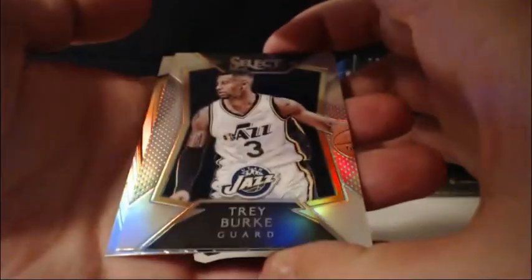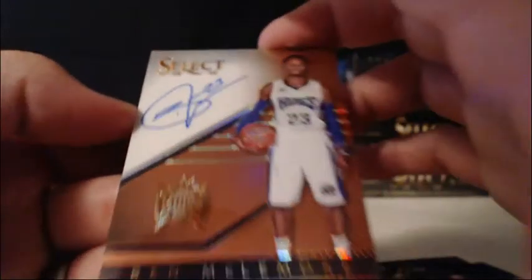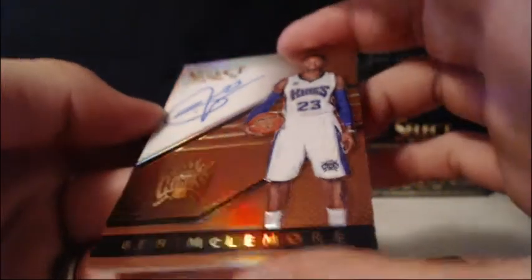Refractor, Trey Burke, Utah Jazz, Colin D. Refractor, Russell Westbrook, Oklahoma City Thunder, Frank. Blue Mike Conley for Utah Jazz. And number 28 out of 49 for the Sactown Kings, the Sacramento Kings. Andrew Y is taking home this Ben McLemore bronze rookie. The rookie auto of Ben McLemore. Or not rookie auto, excuse me. Ben McLemore auto. 28 out of 49. For the Sactown Kings, Andrew Y. Taking home that one.